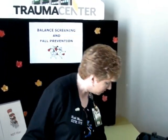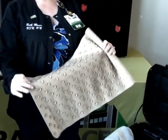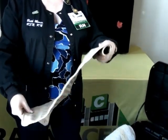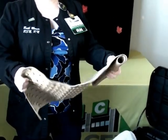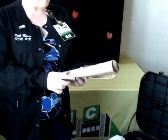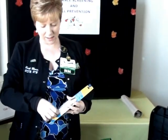Great. I guess we want to start showing some of these things. Wonderful. So I'm going to start out with items that'll help you in the bathroom. The first thing I have is a bath mat. It's a bath mat that's rubberized and it has suction cups. This is for inside the tub. We all know how slippery the bathtub can get, especially with soap and water running, and this makes it a slip-proof surface.